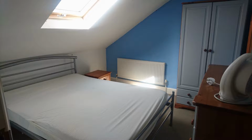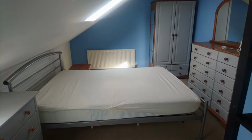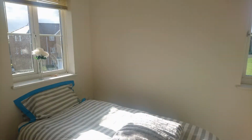So this video is just a time-lapse to show how I've moved all my stuff from that double bedroom into a single bedroom using tips and tricks and other cool Ikea stuff. So this is a picture of the room before. Like I said, it was really spacious and I had loads of storage and space in that room, and yeah, I miss it.